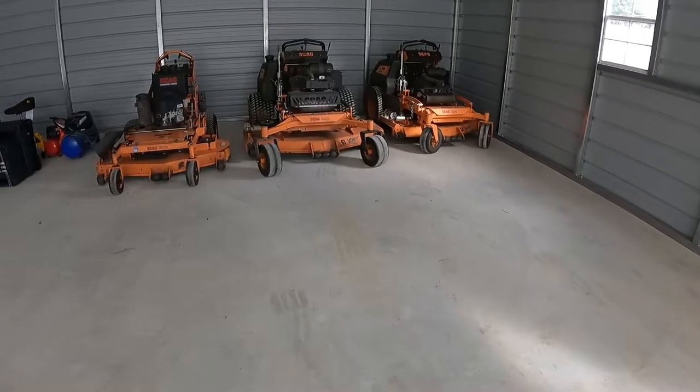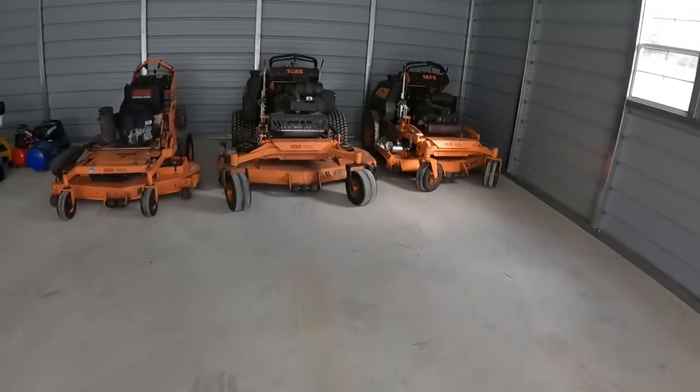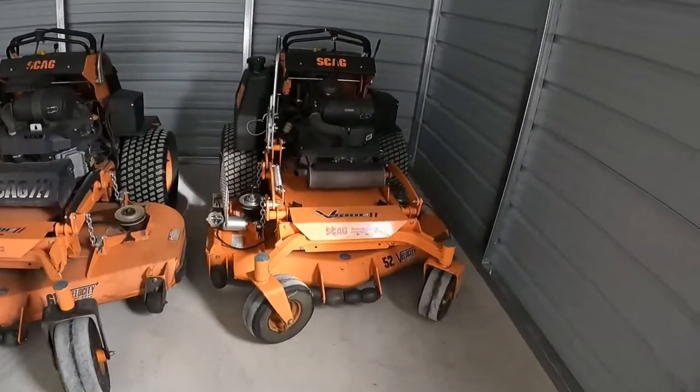Cute. Look at cute. I want to hear it go. They're not set up right. I just parked them loose. They're way away from the wall.